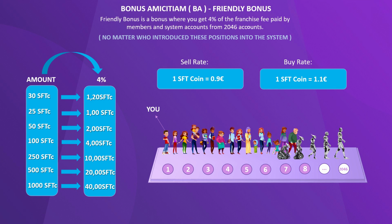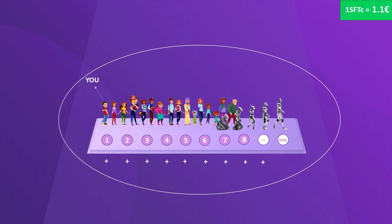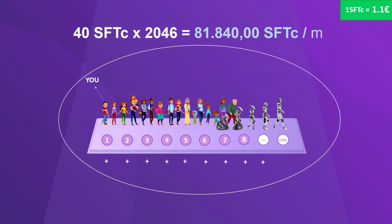You will receive all these amounts according to the billing period, which is every 30 days. Your database or your path within the company path will count a total of 2046 accounts. So let's calculate how much you will earn per month. Multiply 40 SFT coins by 2046 positions, that's 81,840 SFT coins every month.